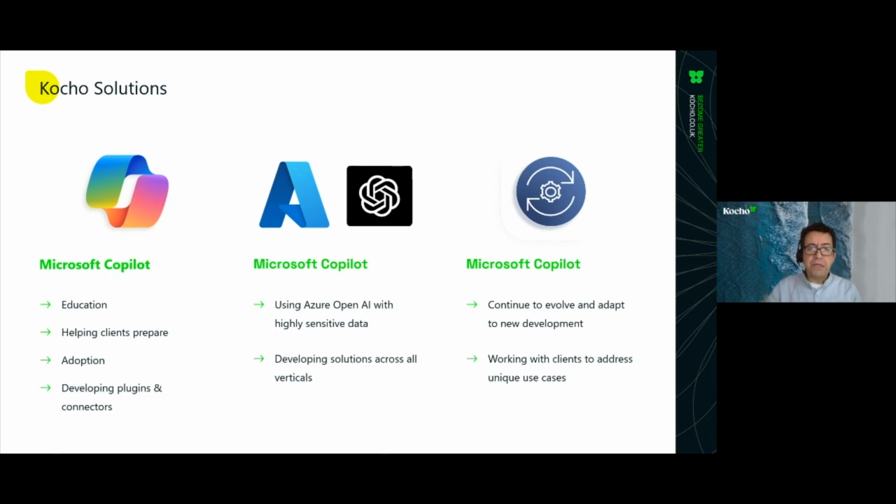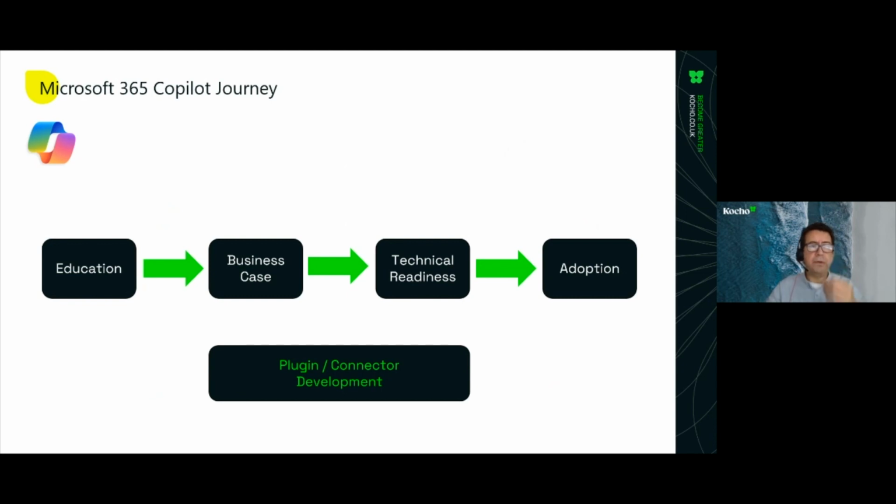So if we focus in now a little bit more closely on how we can help you with Microsoft 365 Copilot. It starts on the left really with, you want to understand a little bit more about the technology. What is it? How can it benefit you? John's dug into a little bit of that, but we're able to spend a little bit more time and go through some different scenarios that may be valuable or interesting to you.